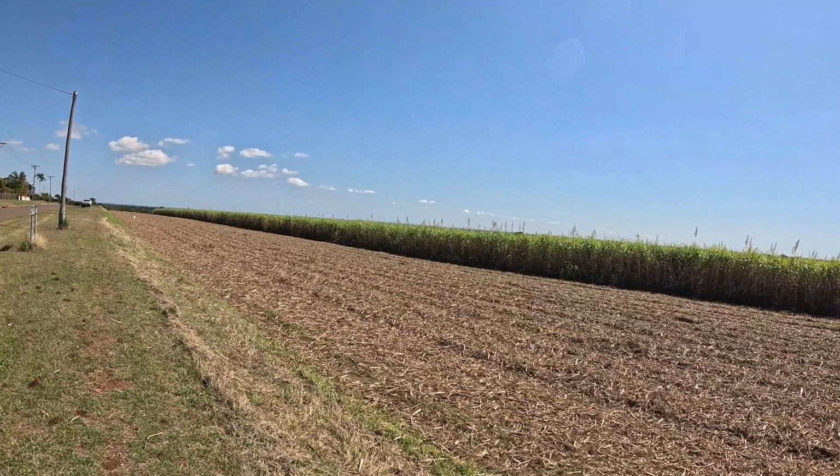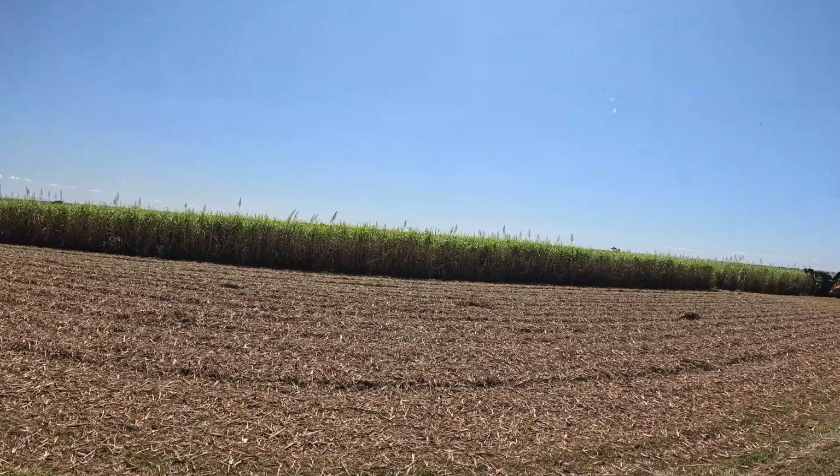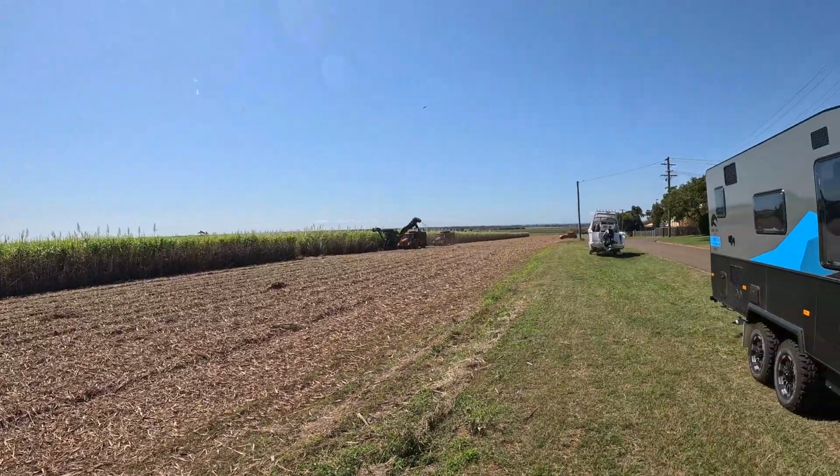So we just left Bargara and we're heading back towards Bundaberg, and you can hear that noise in the background. They're cutting some sugar cane. So that's all the sugar cane behind me. It's probably about 4 meters tall. Now you can see the harvester coming.